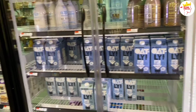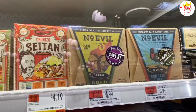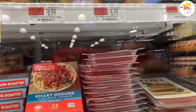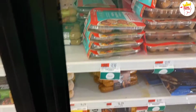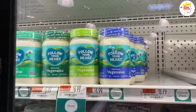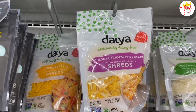I know you guys love some Oatly. They have a very nice section of plant-based vegan foods, as well as foods that may also contain cheese for vegetarians. So be very mindful when you're buying anything from Whole Foods, because everything there is not vegan. Check out their vegan cheese section, guys.